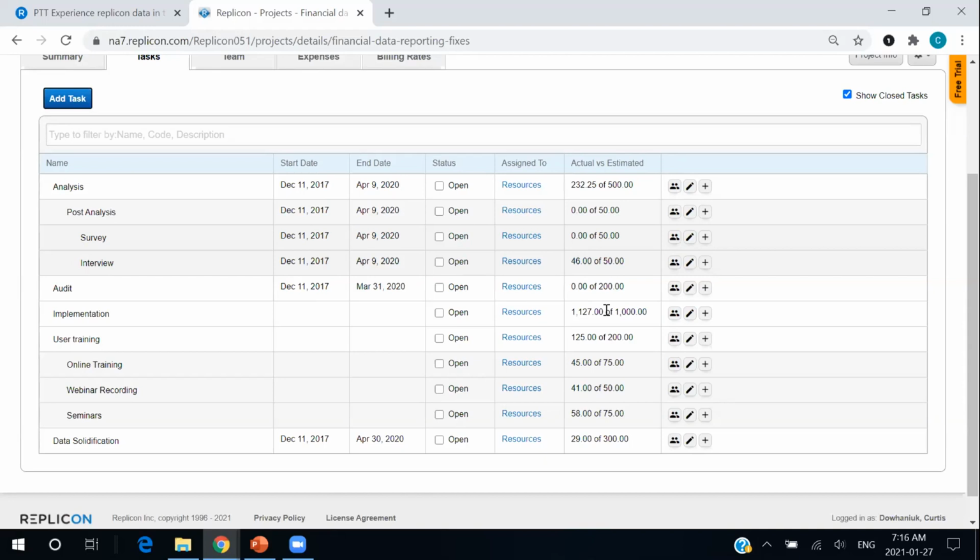And what these estimates also allow us to do is understand where our strengths and weaknesses lie and really develop our pipeline in an appropriate manner. So if we are consistently finishing our user training, for example, under our estimated hours, 125, 45, whatever the case may be, we can start building those estimates down in the future. And if we are consistently finishing within those estimates, then we can probably fit more projects into our pipeline because we're not estimating as much time and our projects are finishing quicker than we thought. On the flip side, if implementation is consistently taking longer, then we can start building up that estimate.